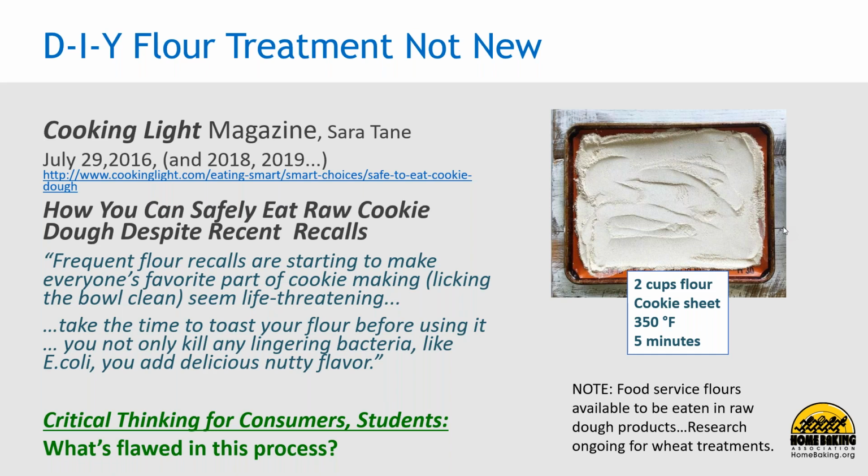The DIY flour treatment is not a new thing. The cookie dough book is new, but the treatment is not. And I would like our audience to take a look at this from a critical thinking concept, because when we're in a classroom scenario, whether informal like 4-H or formally in a classroom lab, we can create a lab and critically think about it, and that's what we should do with this treatment. I do it with my students or my teachers all the time. The quote says what Sarah Tain said in 2016: "How could I safely eat raw cookie dough, despite all these bothersome recalls?"